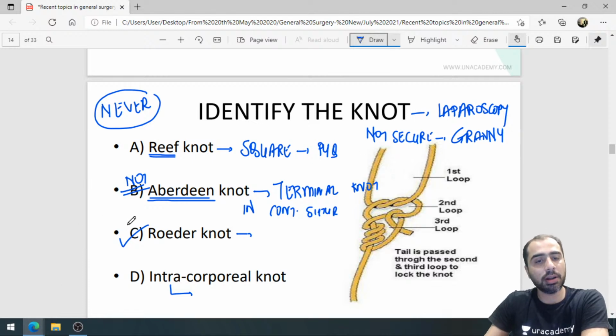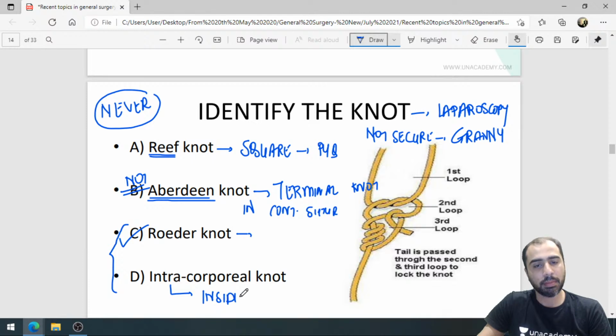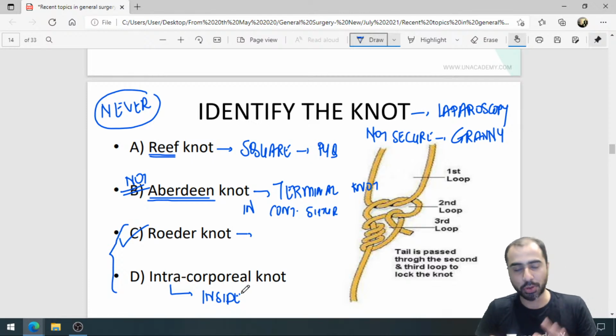Now I'll tell you a little bit about Roeder and intracorporeal. When I'm doing laparoscopic surgery, either I make the knots inside the body or inside the abdomen. That is called intracorporeal. Yes, the last one is Aberdeen, absolutely right.